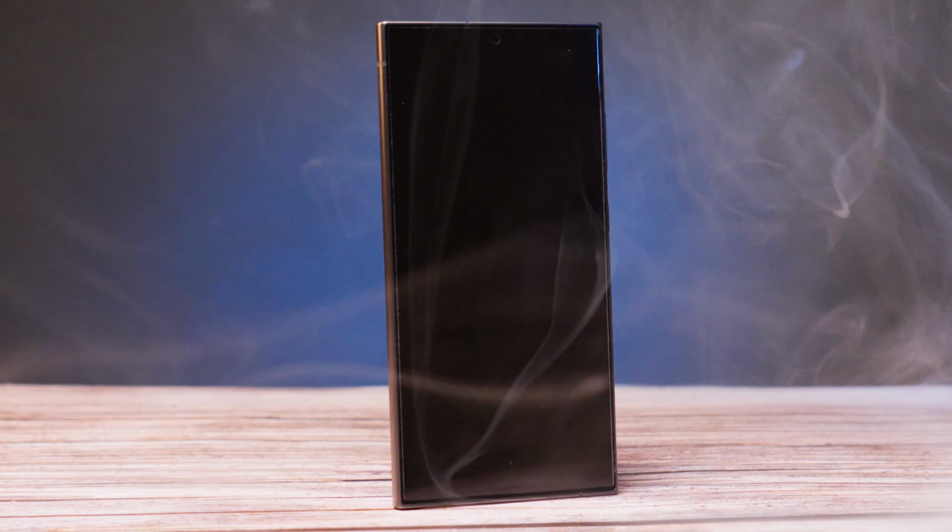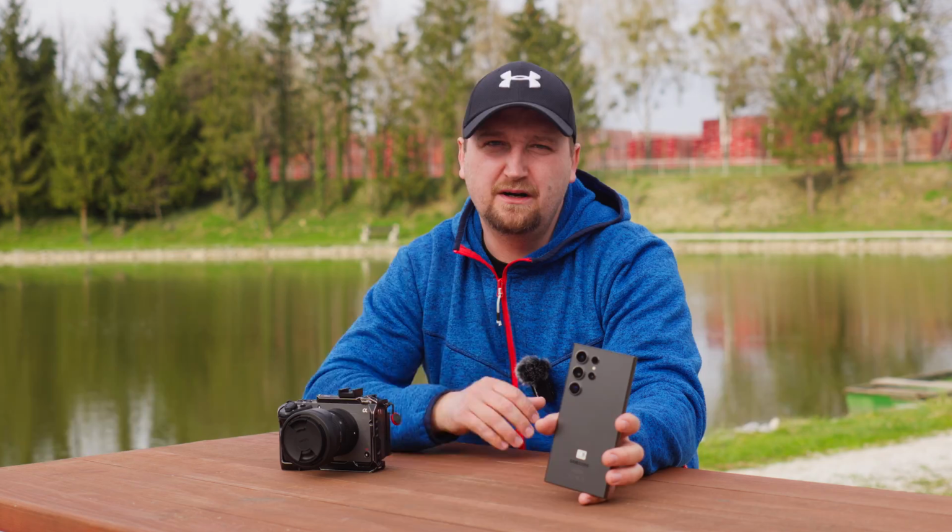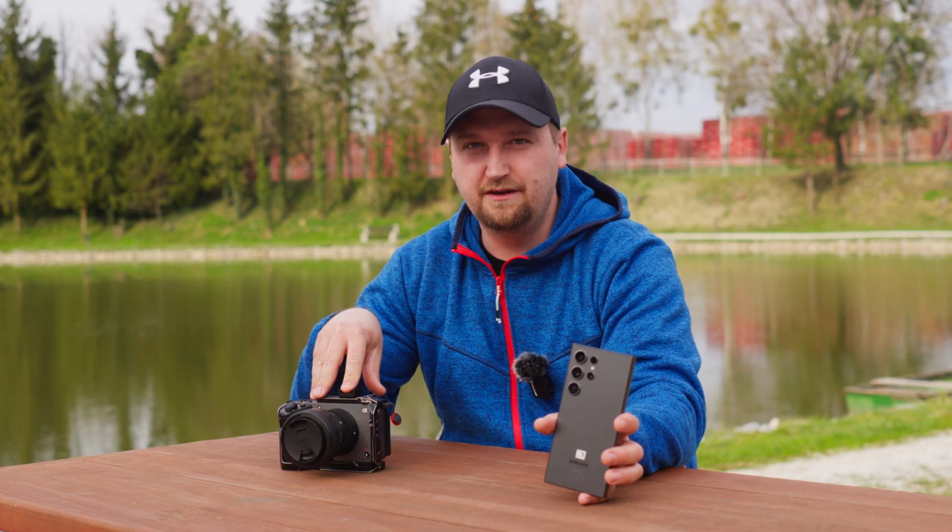If the question, can a phone replace my $4,000 camera setup, keeps you up at night, we're here to answer that question. And just got the phone that just might do that. This is the Samsung S24 Ultra, and it has 5 camera setups that on paper could give my Sony FX30 a run for its money.